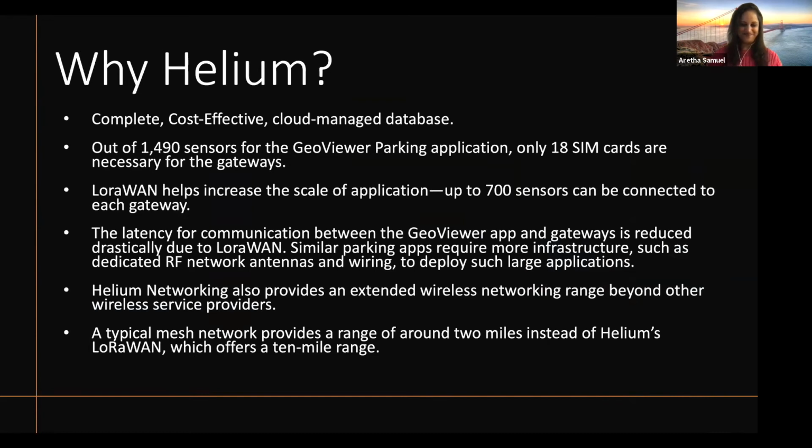Yeah, go ahead, Tanmay. Okay. So I'll talk a little bit about why we chose Helium for this. The first thing was that we had to make this project as cost effective as possible and make it cloud managed. Helium is very cost effective for the application we are using. Then the scalability of this complete project is huge for us, because it's 1490 sensors, managing them year to year and still getting everything to work was a challenge. So we realized that with the Helium network, you don't have to do too much management, just keep updated whatever you have and you're good to go.